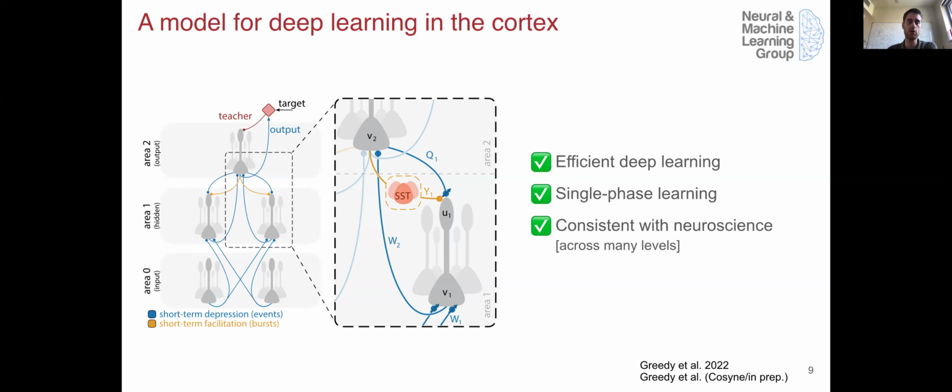So now with this model, we have a solution that I think allows us to do very efficient deep learning. It doesn't actually need two phases for learning. The previous model, and I'm not going to go through the details, required two phases for learning. We don't need that. And it's actually very consistent with neuroscience at many levels: at the single neuron level, but also at the circuit level, and also at the level of how cortical areas interact with one another.